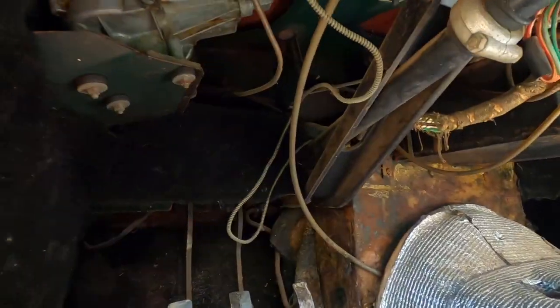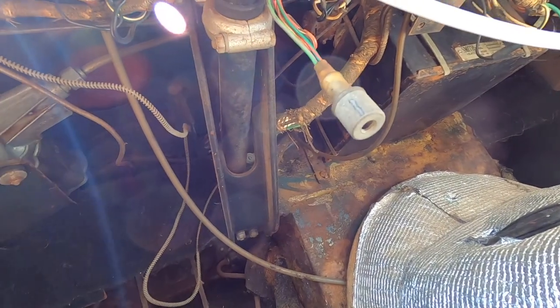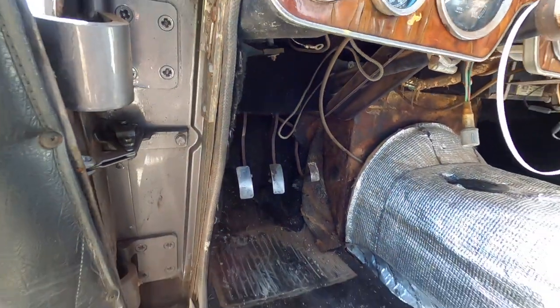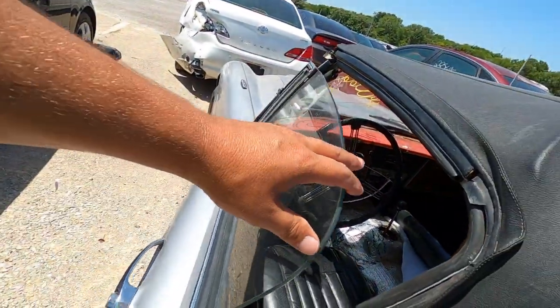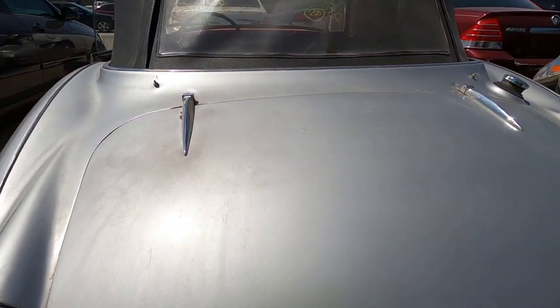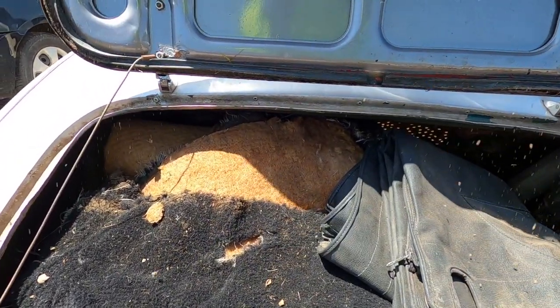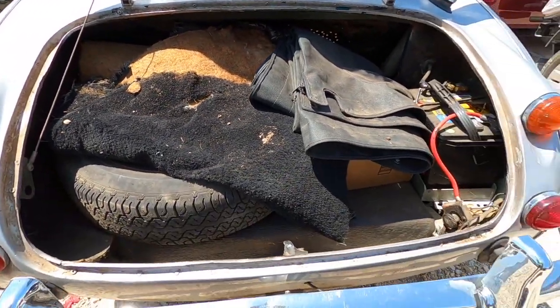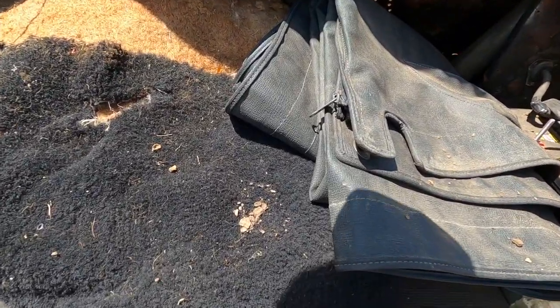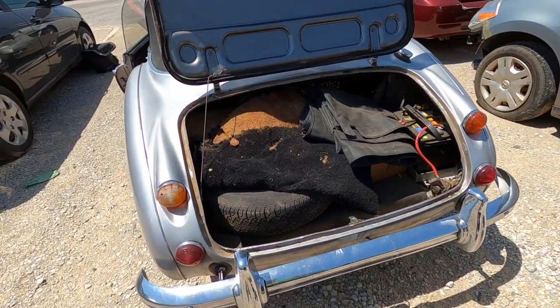Okay, so it is listed as a runner. Boy, this wiring in here looks kind of old, guys. I was hoping to find some kind of a release lever because I really do want to pop the hood. I would love to hear this thing run. Oh, well. Ooh, gross. You may be in luck, because there's the battery, and it looks like it's all hooked up. Let's put some juice to it. Let's see if we can get her to crank over, guys.